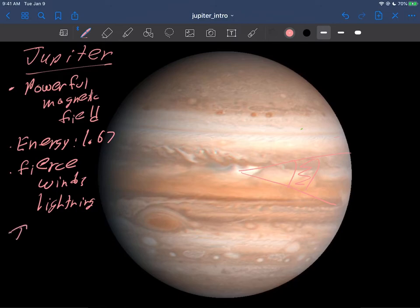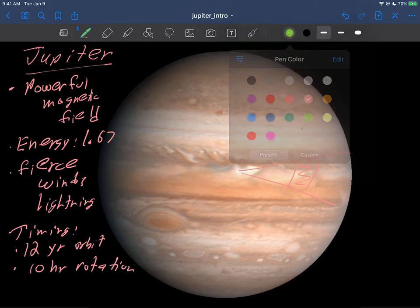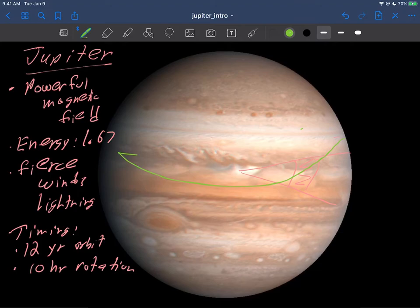In terms of timing, it has a 12-year orbit, so it's quite far from the sun, so that will be a small number, but then get this, it has only a 10-hour rotation. So in terms of rotating speed, the rotation around its axis is really something fast. 10 hours for this huge planet to rotate around once.